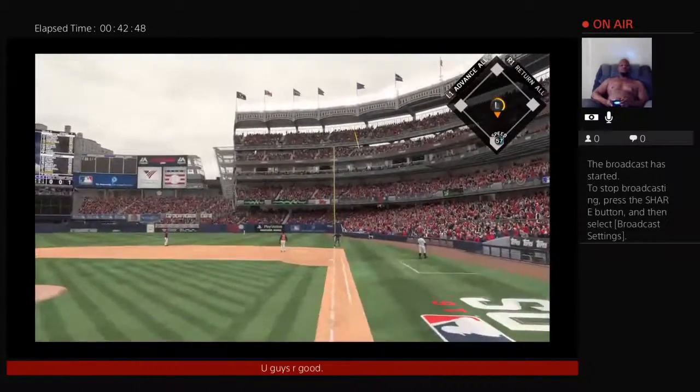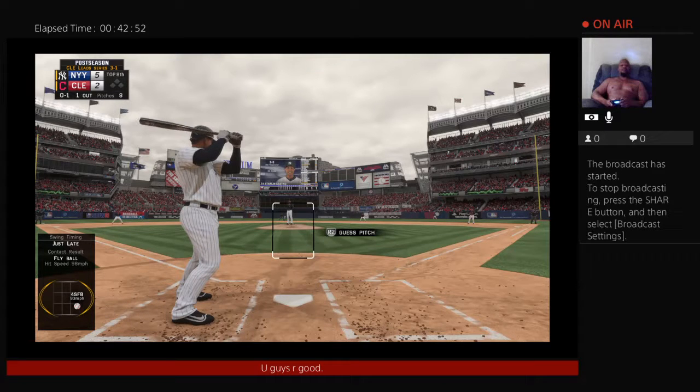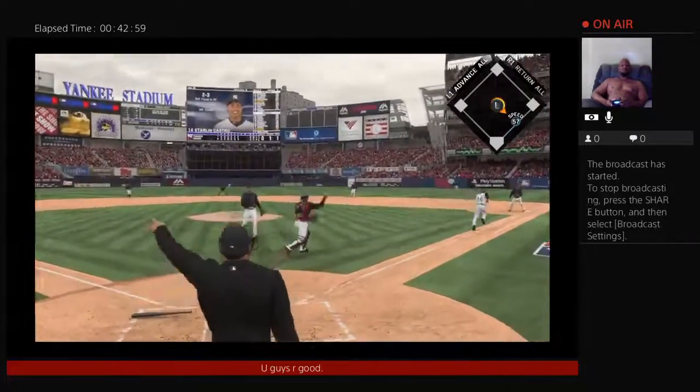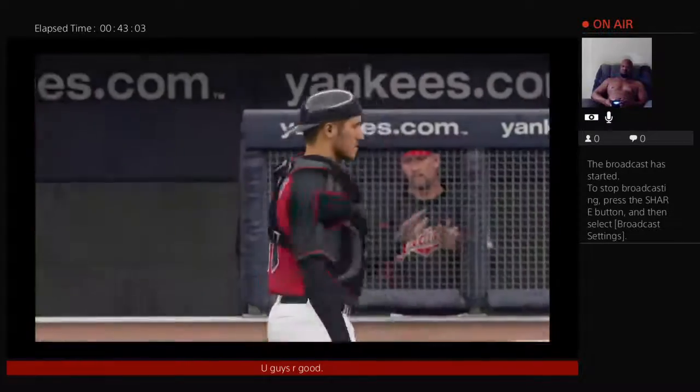Pretty well hit, deep down the line in right, but that's back into the seats. Foul. The windup and the 0-1. Chopped in front of home plate. On to first, and he's breezing through the 8th here with 2 quick outs.